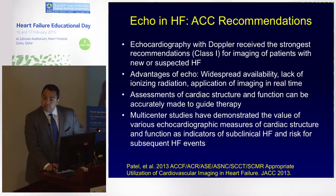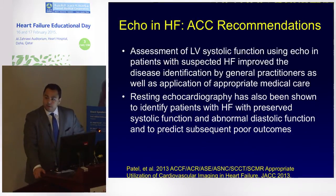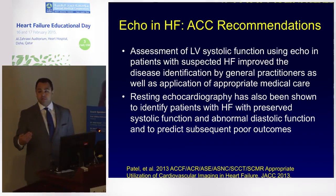Also, it's very useful in the early detection of preclinical disease. Studies have shown that echocardiographic information, when done accurately, can help general practitioners and general internists be more accurate in their diagnosis of heart failure rather than just using clinical variables alone. And it has been very useful in identifying patients with heart failure with preserved ejection fraction.